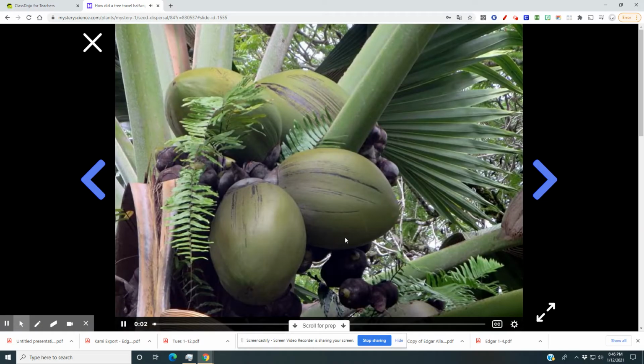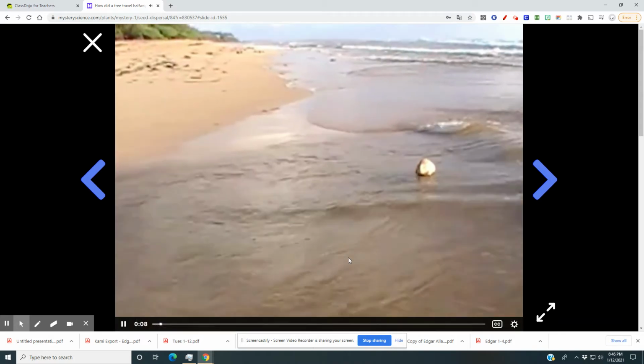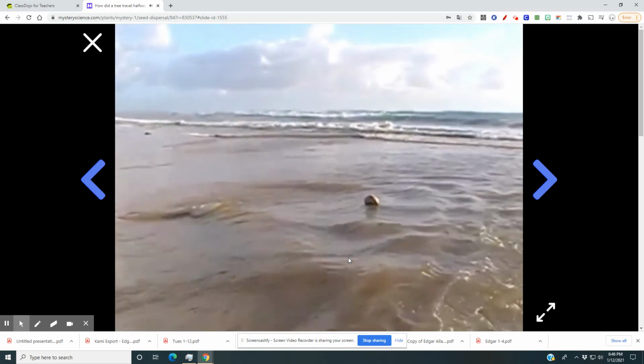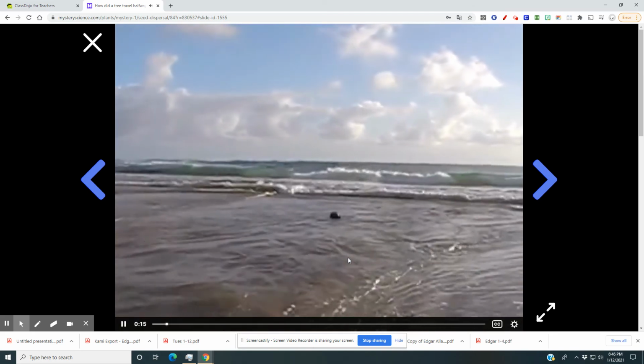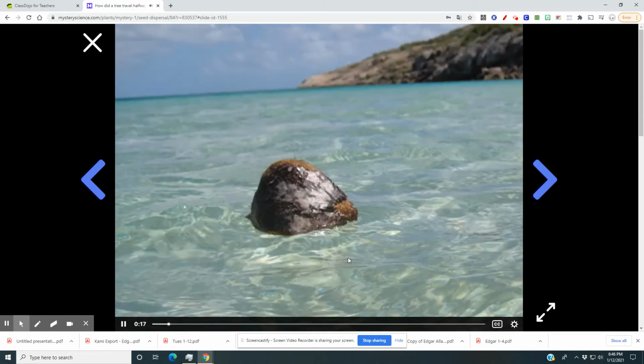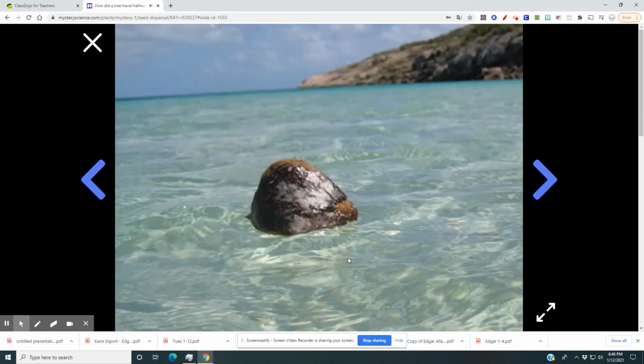Coconuts are large seeds. They're about the size of a bowling ball. There's no way they'd blow in the wind. Instead, we saw in this video how once they drop to the ground, a coconut gets picked up by ocean waves. On the water, a coconut floats, like a little raft. Ocean currents carry the seed far away, usually until it lands on another island.